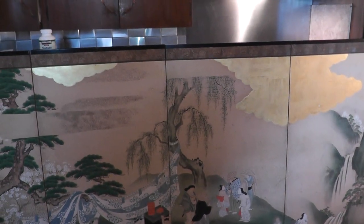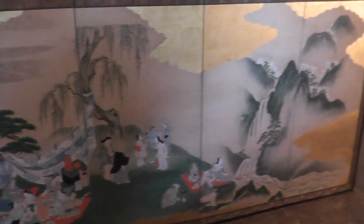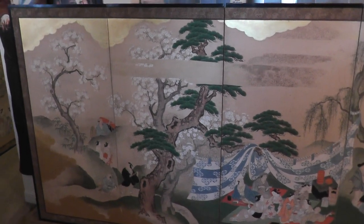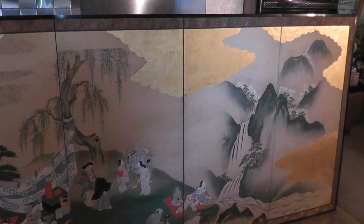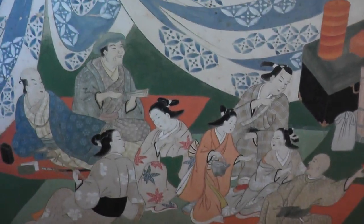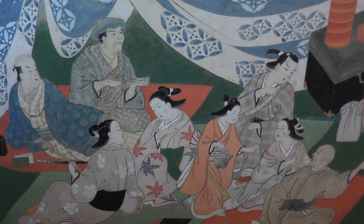I don't know how old they are. If I had to guess, I would say at least 50 years old. Potentially 100 or more years old. I just don't know. But I'm pretty sure people haven't lived like this in Japan since the 1800s, right? So, I don't know.